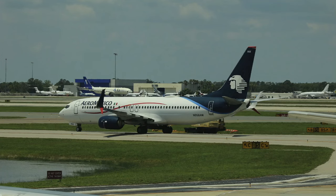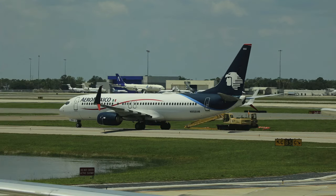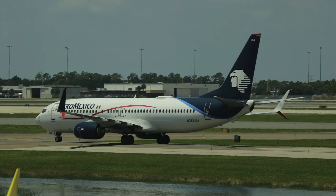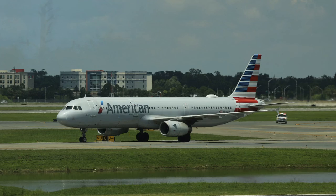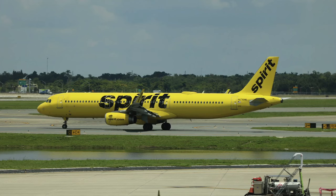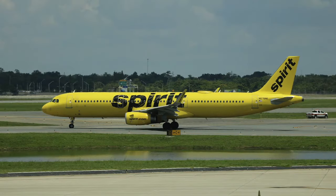Also, these photos have not loaded in quite some time, so I apologize if they do take a moment. Here's this Aeromexico 737, so looking much better there. And I think we're taking off 3-6 right, landing 3-6 left. So looking good with all facets of what's going on here. Very nice. Okay, here's an American Airlines Airbus A321 taxiing out, this with IAE engines. Likewise for the Spirit Airbus A321, however, it was sharklets this time.